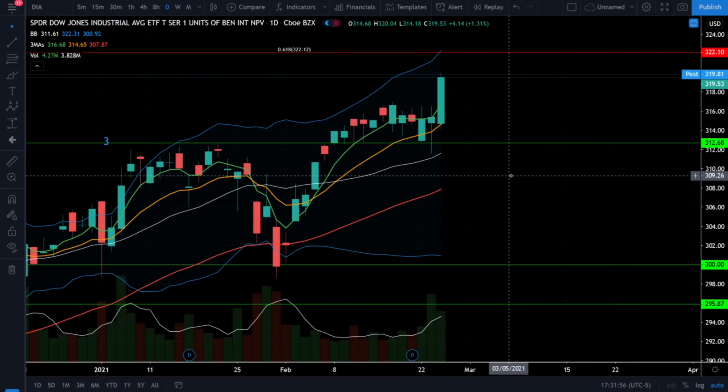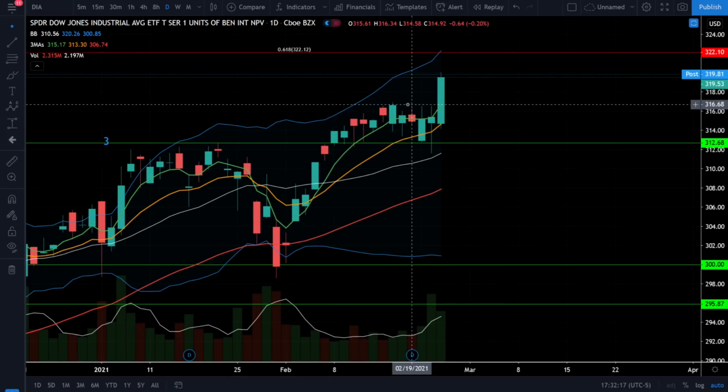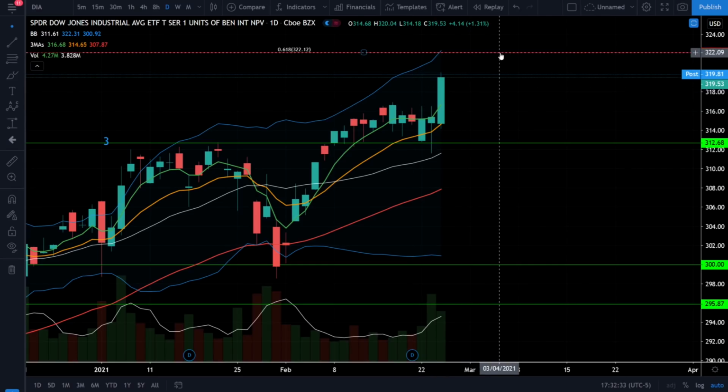Next up is the Dow Jones ETF, and we did see the Dow Jones leading the way today, going up 1.31%. The Dow Jones closed at a brand new all-time high and it was very decisive. Look how bullish this candle was today and look how far above the previous all-time high we closed. This is by far a very bullish indication, and I've been saying this for a few days now, but this sector rotation is actually benefiting the Dow Jones, and we're seeing the Dow Jones outperforming the S&P 500 and the Nasdaq 100.